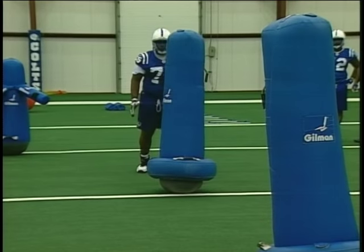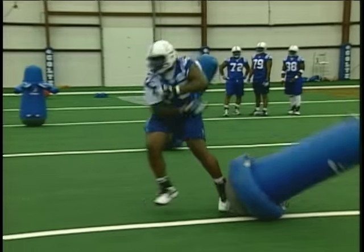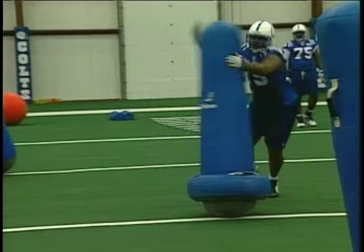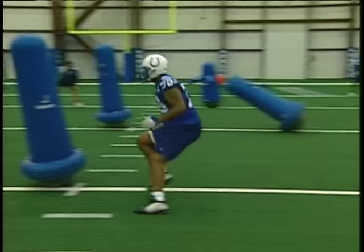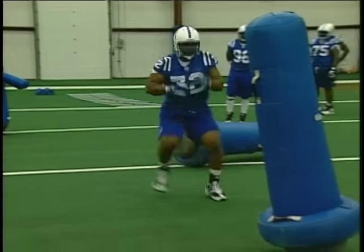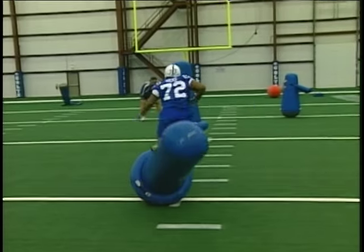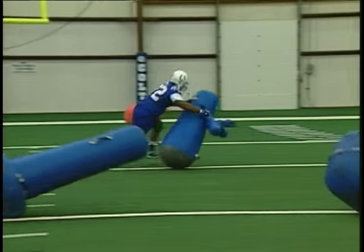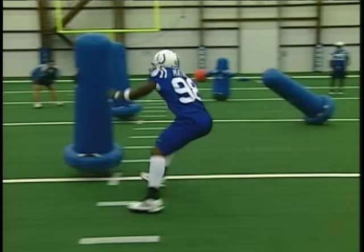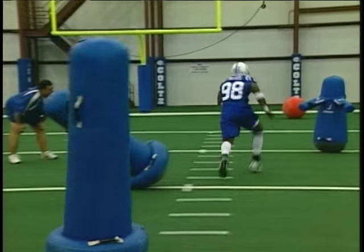This drill is harder than straight line because of the 90-degree cuts. Slap, swim. Slap and swim. Swim, swim, swim, and then finish. That's the way to swim, finish. That's the way to move, way to get around, way to finish. Good hips. Good swim. Good swim, good swim. Accelerate now to the bag.